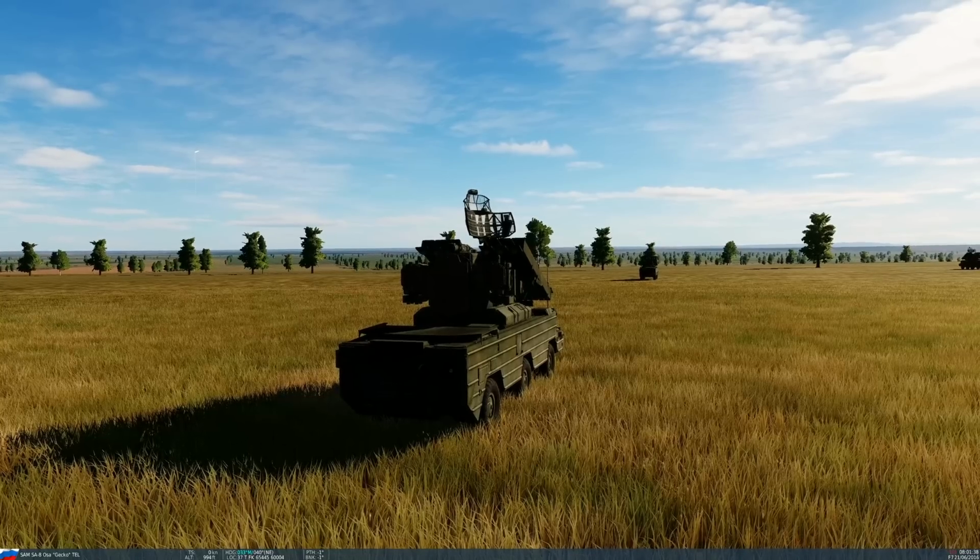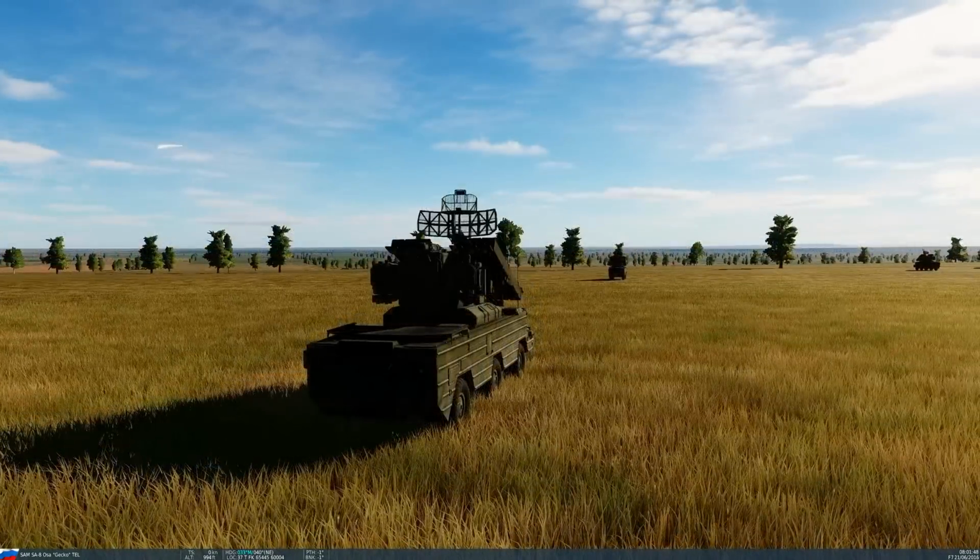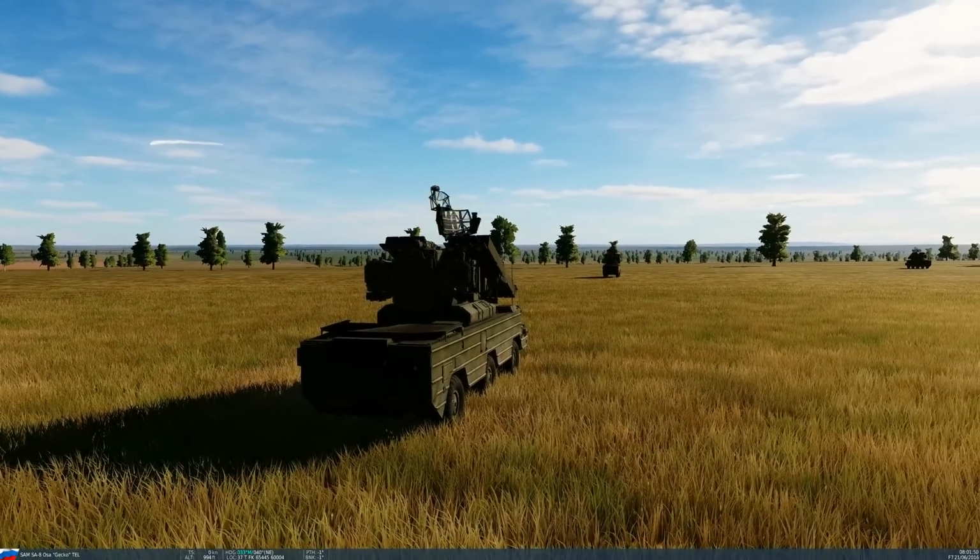Anyway, let's see. The radars are up and going. They're busy squirming around with their little hand-cranked wheels, viewers, trying to... That ain't going to work. That ain't going to work.